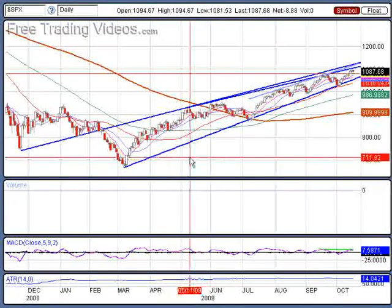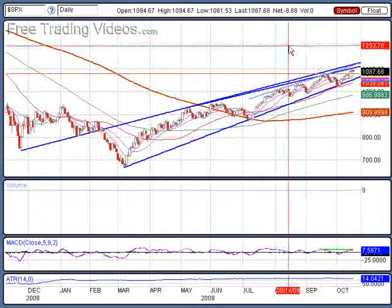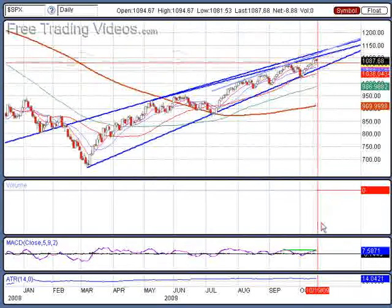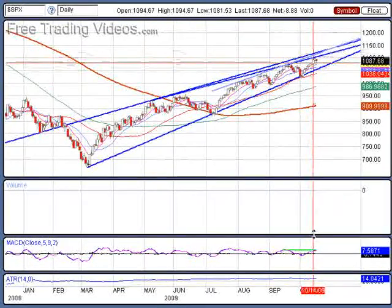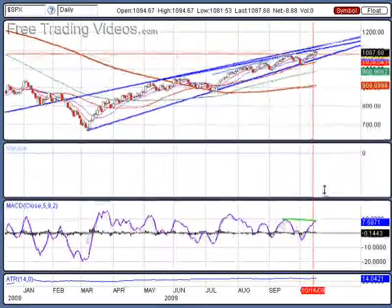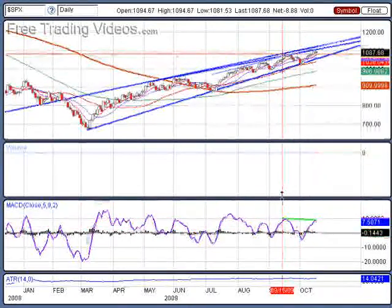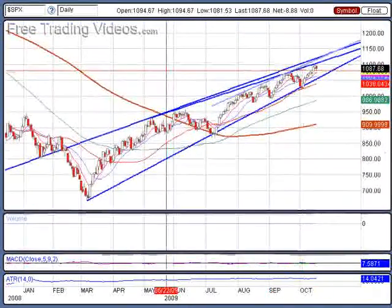Let's hit the ground running. This is the S&P Daily. You can see that we're still within this rising wedge type formation, and there's a lot of people out there calling for a reversal taking place soon, and that could definitely happen. We do have a bearish divergence on the MACD, and let's bring in the weekly.